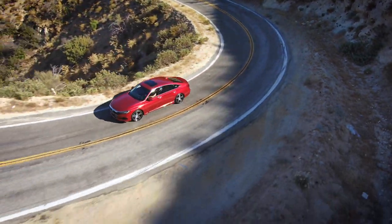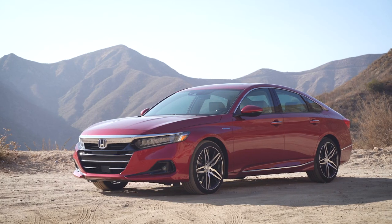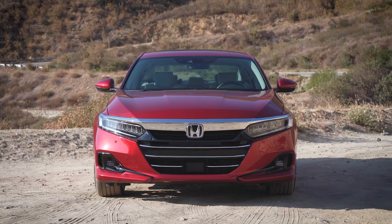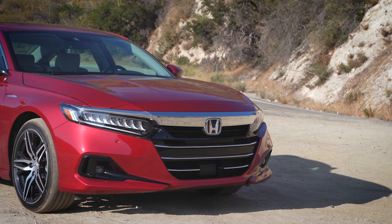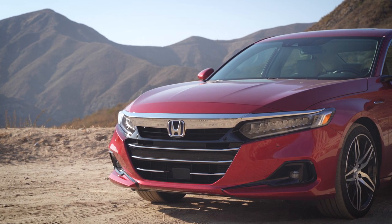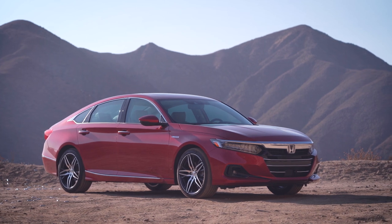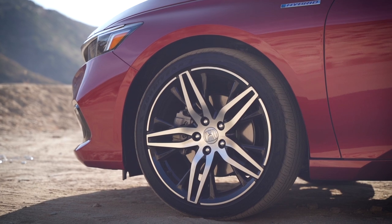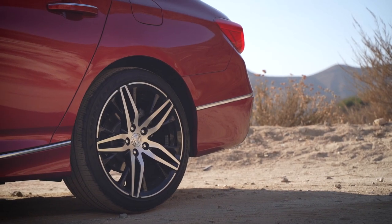So this generation of Accord has been around for a few years, and what we have here is a slightly refreshed, slightly revised version. Very subtle changes to the front end, especially the grille and the headlights. Higher end trims get these LED headlights. You still got a pretty big schnoz on the front end, which I didn't really like when I first saw this design, but I'm coming around to it.